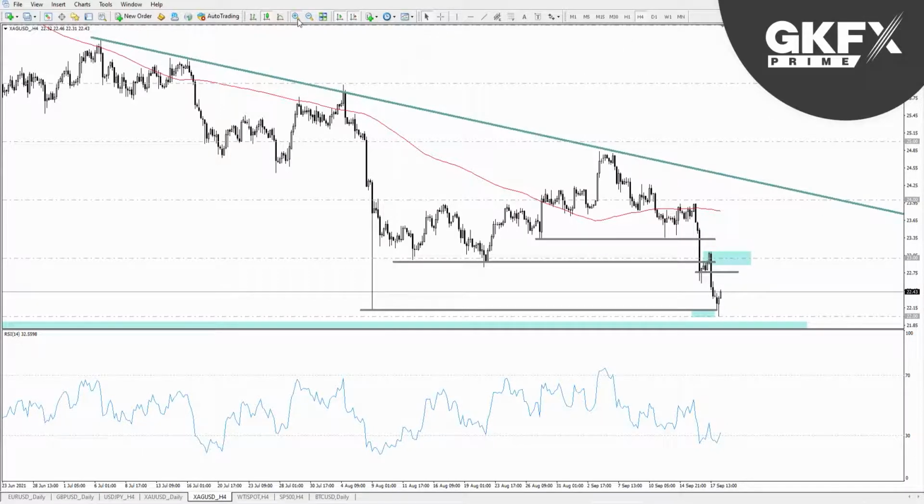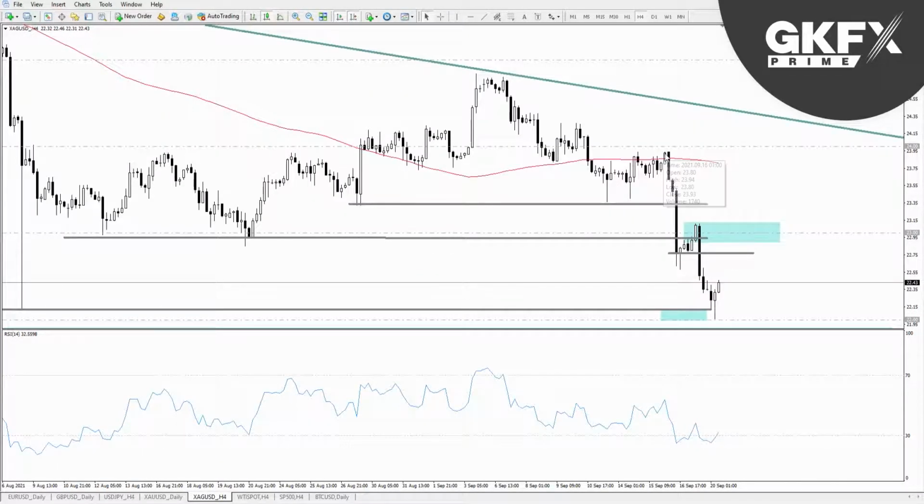If I zoom in on the candles a bit, you can see where we had that first sell-off through the support, and when we stabilized with a few candlesticks. If we can get up to where we stabilized there, it's about 22.75. That could be the start of the opportunity to sell the market back down again.